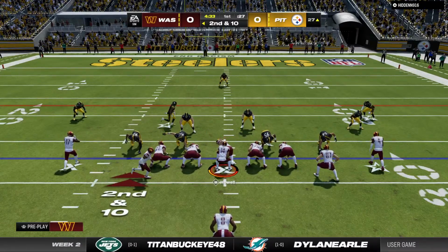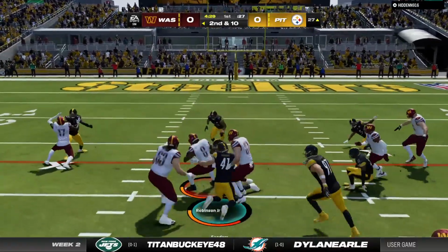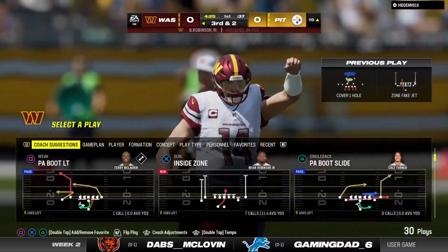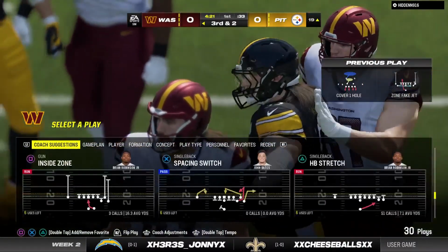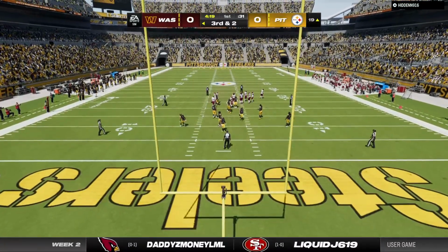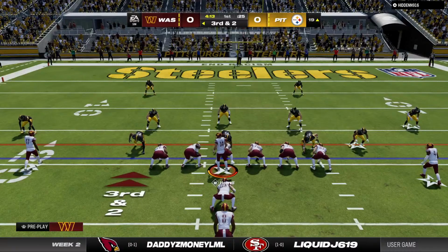Dotson in motion right. Oh, here's a fake on the jet sweep, and a give to Robinson. And he'll get this pretty close to a first down as he's tackled at the Steelers' 19-yard line. That'll leave them with a 3rd and 2 coming up. They got 8 yards there. The impressive opening drive continues, and just space being created by those guys up front.